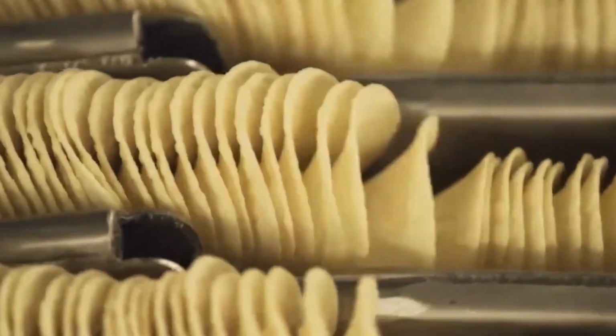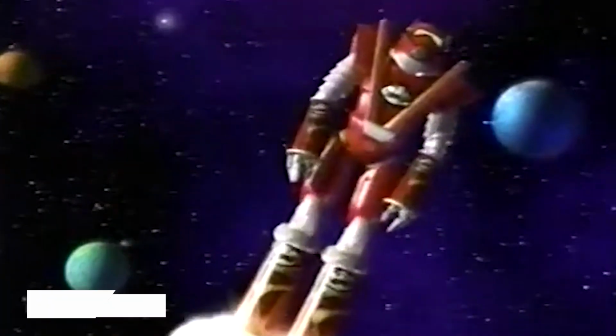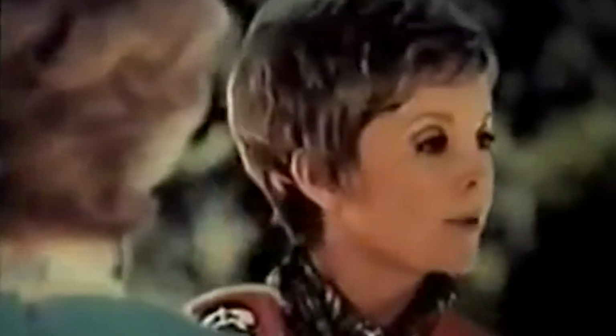The first foray into these uniquely shaped snacks market occurred in 1968 when Procter & Gamble launched Pringles in Indiana. A significant moment in advertising history came on October 3, 1968, when a local newspaper in Evansville, Indiana, featured an advertisement proclaiming the arrival of Pringle potato chips, proudly stating they were new at Kroger. This marked the beginning of a gradual distribution process that would make Pringles a beloved snack nationwide.